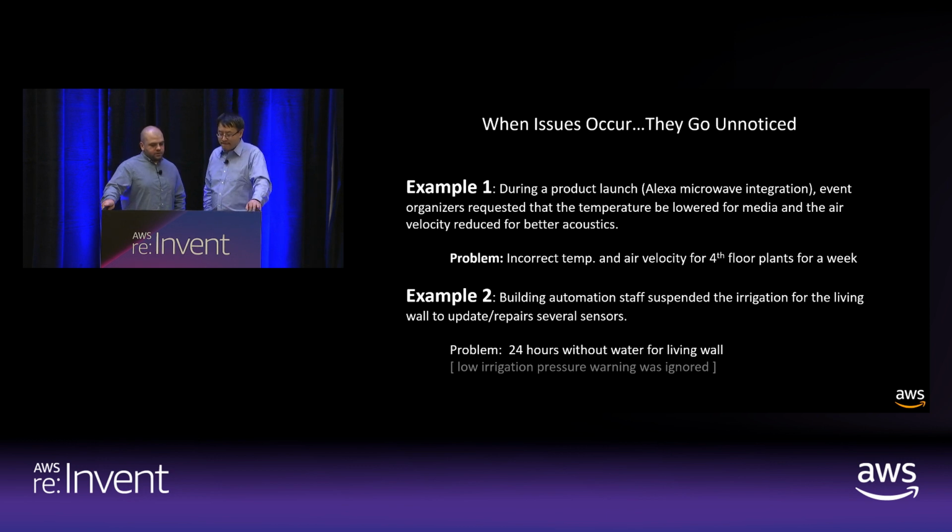That's right. And the other one was when building automation staff were coming in to try to do new sensor integration, and they suspended the irrigation for the living wall, which apparently was not even a critical thing to do. They probably could have done their work without doing that. Right. But it turns out no one, again, remembered to turn the water back on, and so the plants basically went thirsty for 24 hours, which isn't the end of the world, but it's not a good thing either when you're trying to maintain all of these crazy species. Exactly.